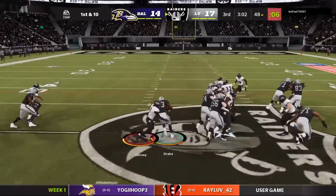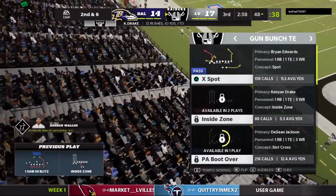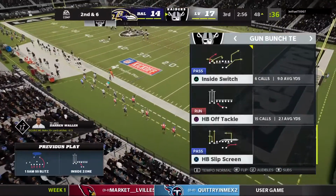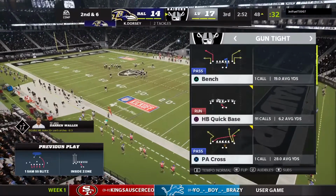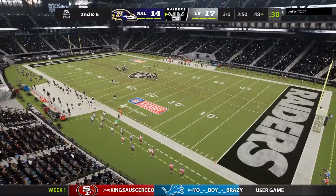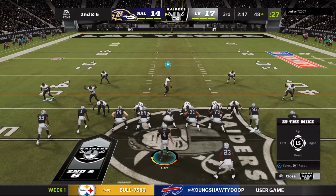From the gun, it's Drake. And he'll maneuver his way forward for about 4. 2nd and 6. Well, you certainly have to give a little credit here because they're playing this game now at their pace. This is ball control football, sustained runs, taking their time, and making it work.